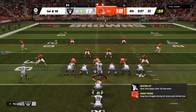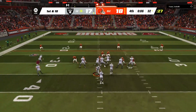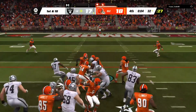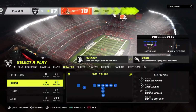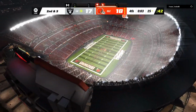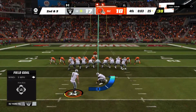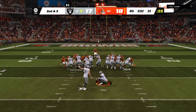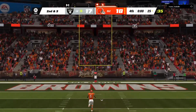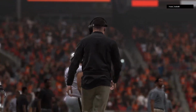From the 32 now, here's 1st and 10. Jacobs going to try the middle. And he's going to take this one down to the 25. And now they're going to get the timeout. So a huge play has him in field goal range with a chance to possibly send this one to OT. And his kick here is good. And they've come in here and stolen one on the road.